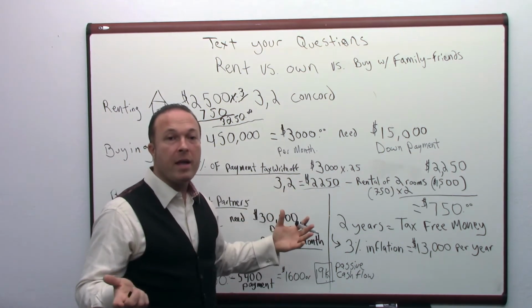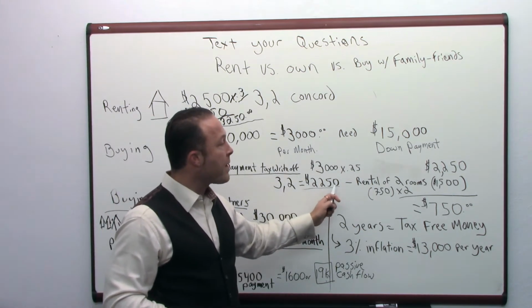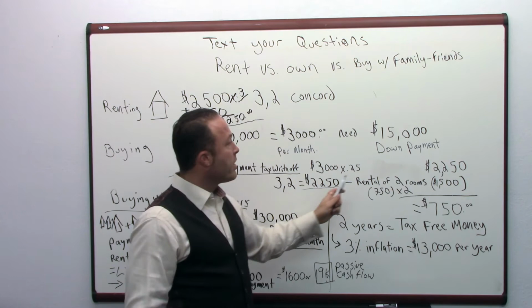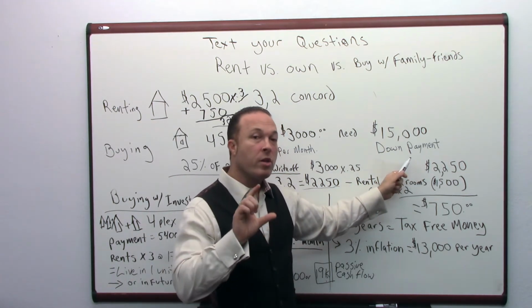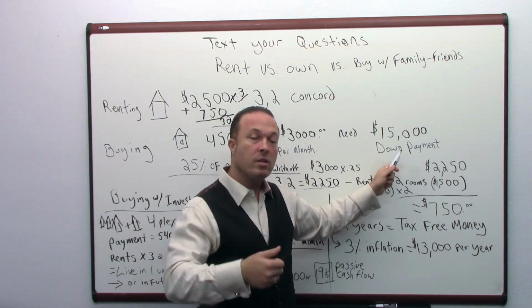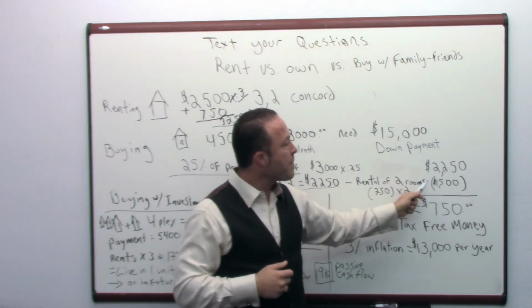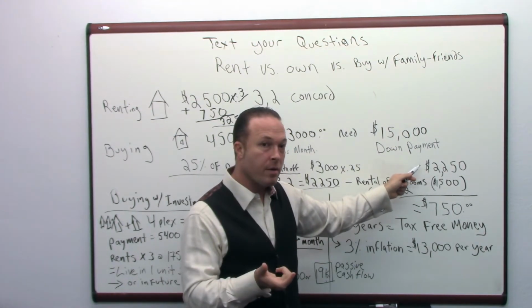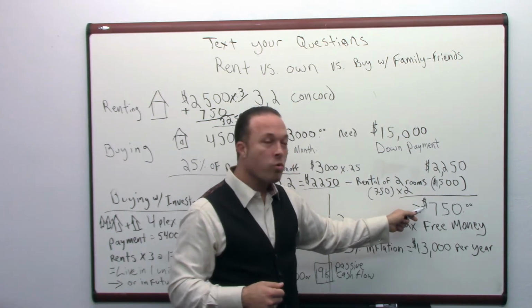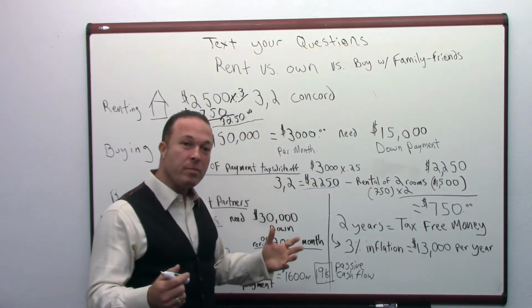So follow this example. If you buy a house, your effective payment is $2,250. Then if you rent out 2 rooms in the Bay Area, including water and utilities, a nice clean room at $750 each, that's $1,500. So your effective payment after tax savings, meaning you're either going to give Uncle Sam the money or you're going to keep it and invest it, is $2,250 minus $1,500. That gives you a total cost of living of owning a home at $750 a month. You could be a homeowner, effectively, for $750 a month.